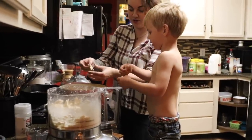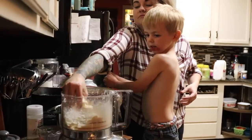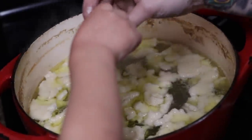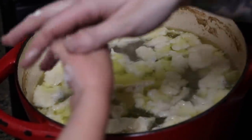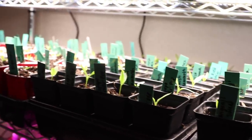You gotta do it. Make sure you press them flat, okay? Okay. Because my hands are washed. Yeah, that's great. Don't burn yourself. Ooh, you gotta make them bigger. There you go. Yeah. Well, we move the peppers in today.